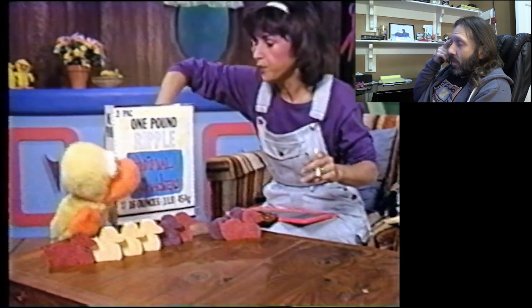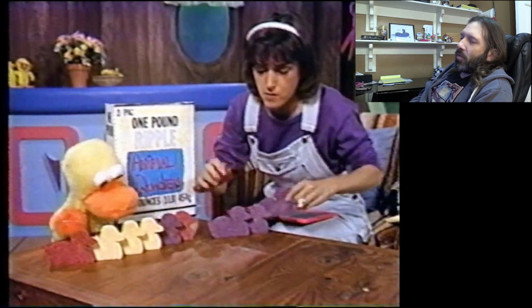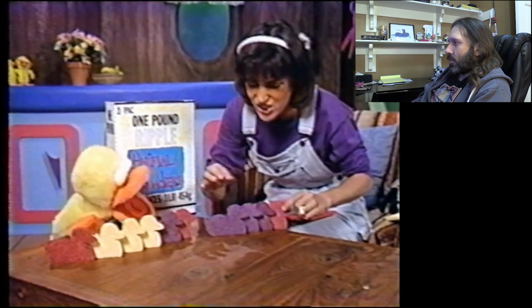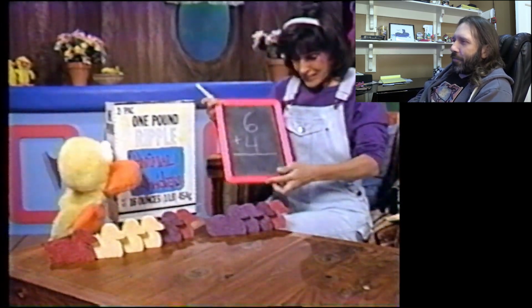1, 2. This is like insanely difficult. How do we handle this? This is too theoretical for me right now. 1, 2, 3, and 4. Wow! Just fit on the table. Hot damn! 6. I could get fat off this.